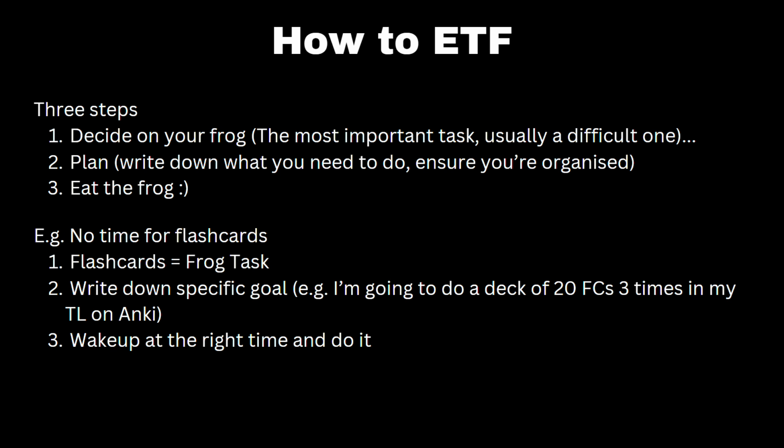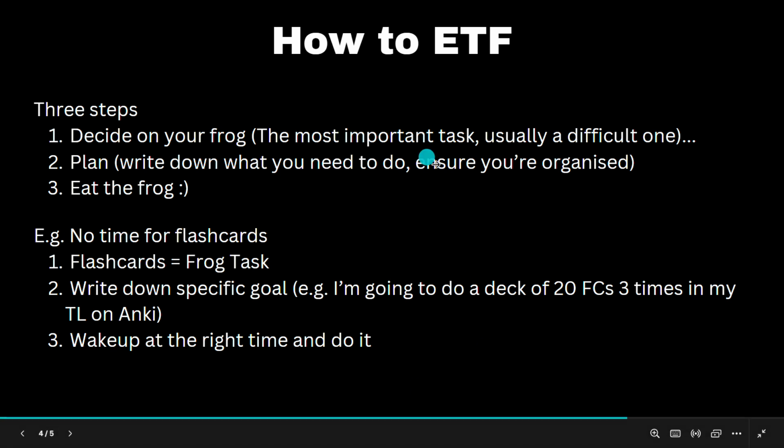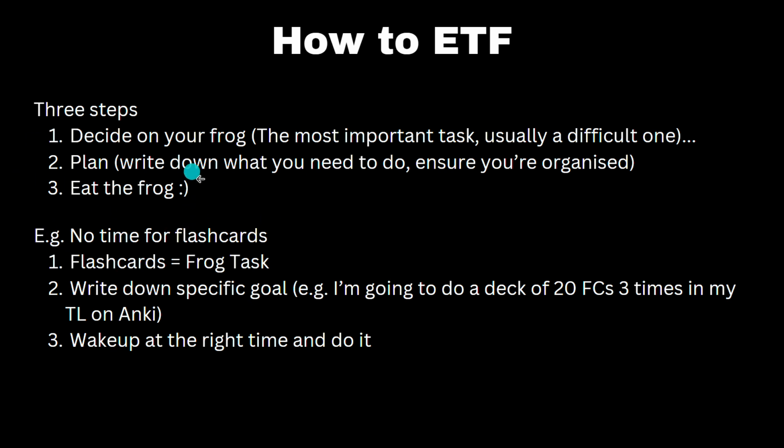And make sure you're getting a good night's sleep. That's super important. And you won't actually be able to learn as well if you're not sleeping enough. But yeah, it's important you eat the frog in the morning, because if you don't do it first thing in the morning, what's going to happen is you're actually going to think about it the rest of the day and you're going to procrastinate.